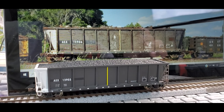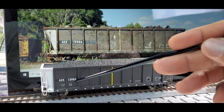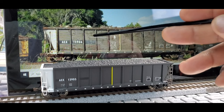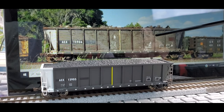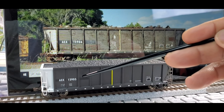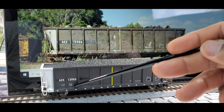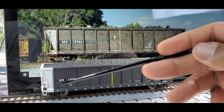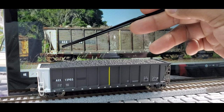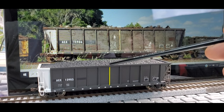Comparing this car to its prototype here, I don't have the exact road number, but I do have the correct road name. Number's a little off, but these cars are based on this series of cars. But anyway, the right amount of patches here on the car. Information on the car appears to be in the correct location. You have this detail part here, which is actually here on the prototype, which is good. The ribs here on the car look pretty good.